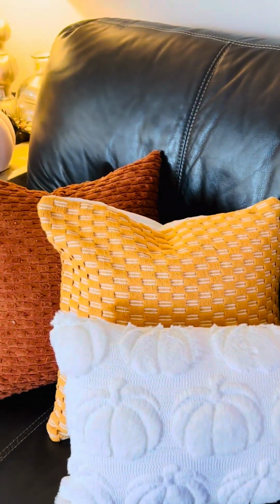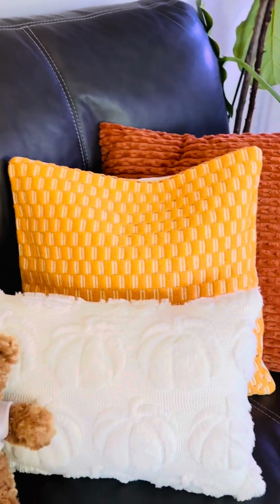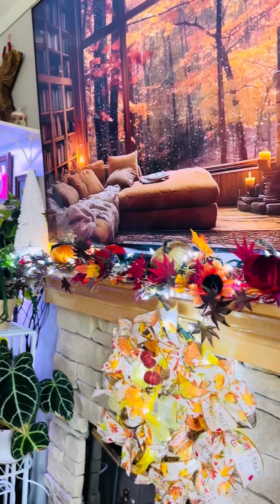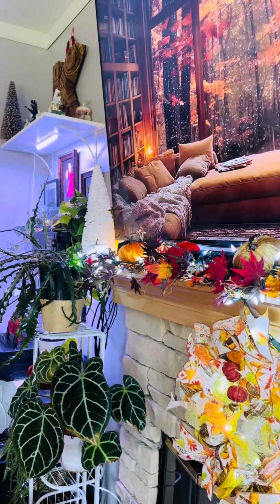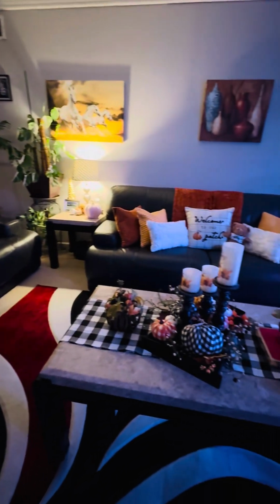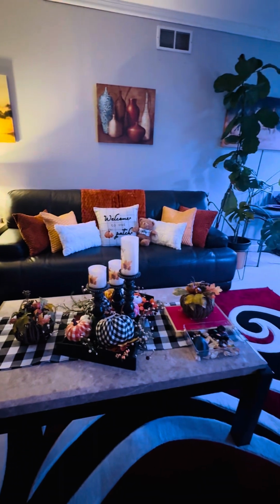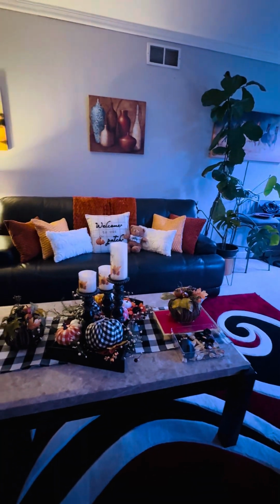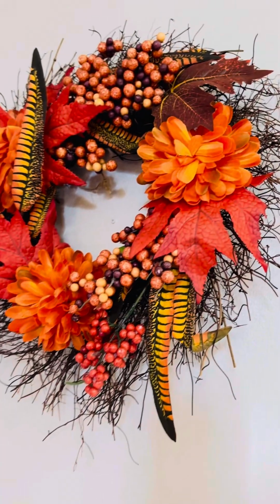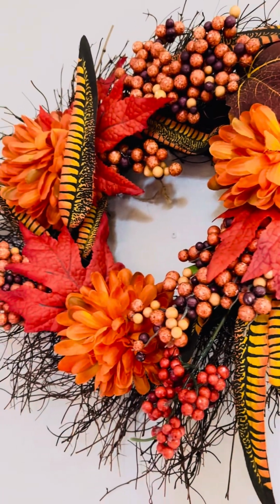So, this year, I'm very late decorating for fall. Normally, I start decorating September 1st, but we were on vacation in the Philippines for 40 days, so we just arrived last night, and in the morning, I already started cleaning the house and decorating here in the living room. I hope you guys enjoy.